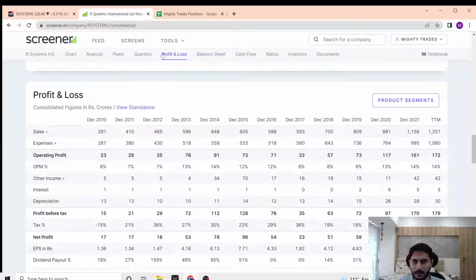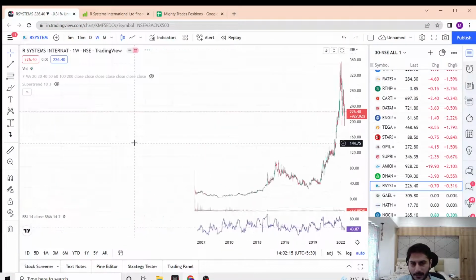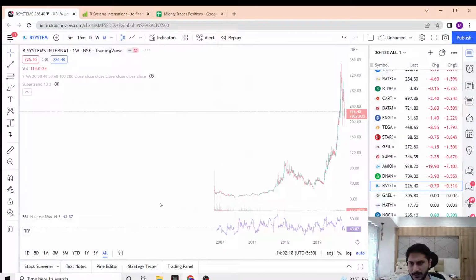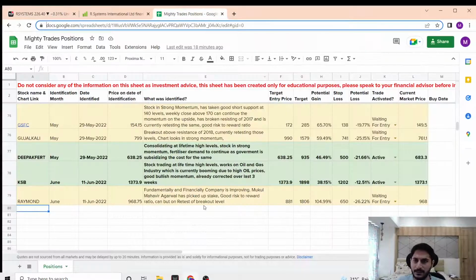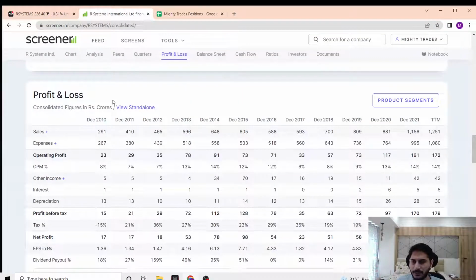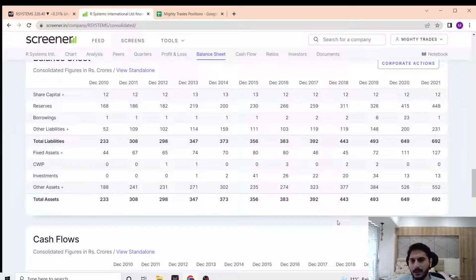If you look at the profit and loss statement, then let's see, since how long has this company been listed? Wow. So this company is listed since 2006. Started its journey with 24 rupees as the listing price. So we have data going back to 2010. The sales have gone up from 300 crores to 1251 crores over the last 10 years. This is a decent gain. If we look at the net profit, it's gone from 17 crores to 146 crores, which is again a decent gain. If you look at the balance sheet, borrowings are negligible.